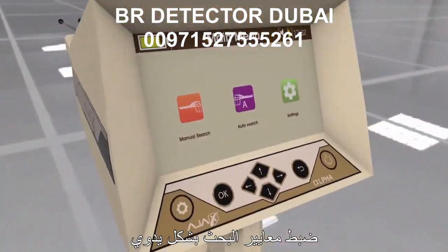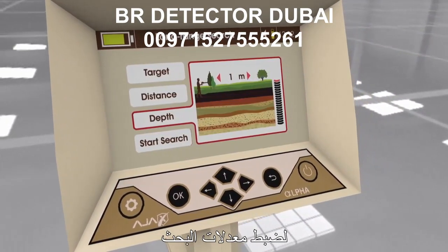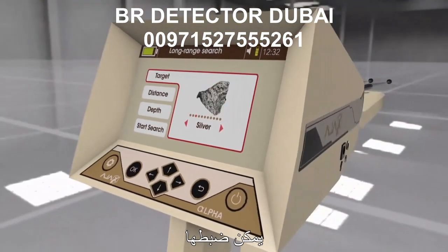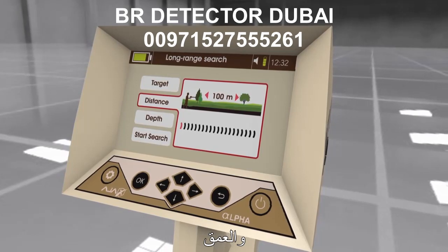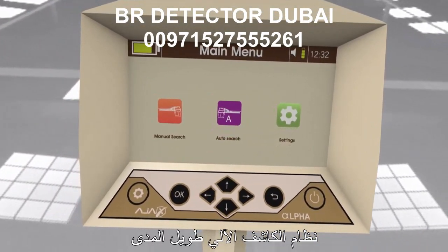Manual long-range locator system. The term manual describes the user's ability to adjust the search parameters manually to fit the needed requirements of the search, where the target type can be set from the list in addition to the other parameters, such as the frontal search distance and the depth. 2. Automatic long-range locator system.